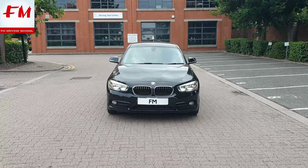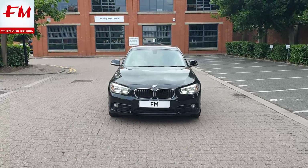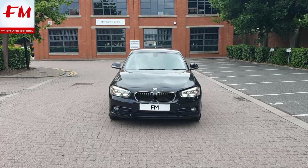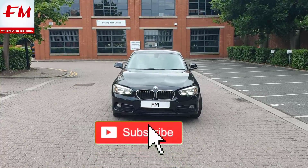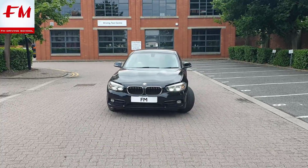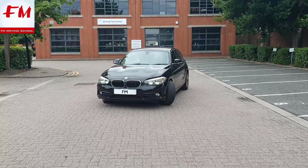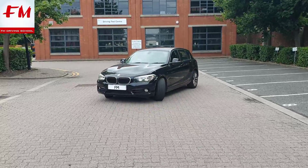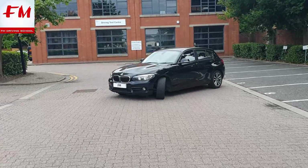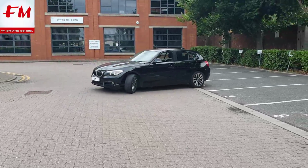The other thing I would say to watch out for is when you are parking inside the test center, try not to struggle parking. So if you have to reverse in, if there's bays in, try not to struggle too much. Try not to get into two bays and then try to correct it, as there might be a slight chance that the examiner's looking through the window and watching you. And if they spot that you're struggling, maybe the first thing they'll ask you is to do the bay parking. So be aware of that.